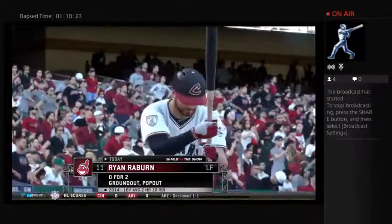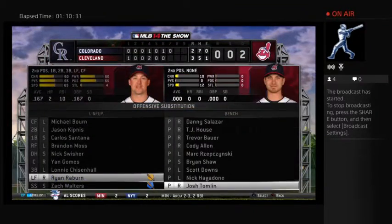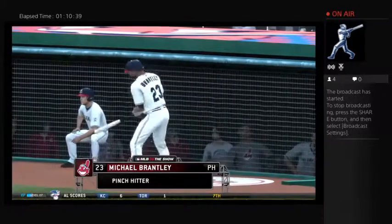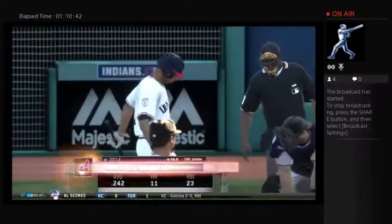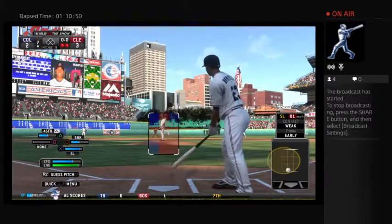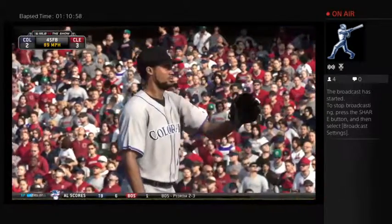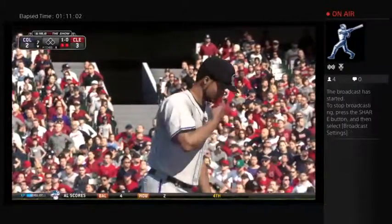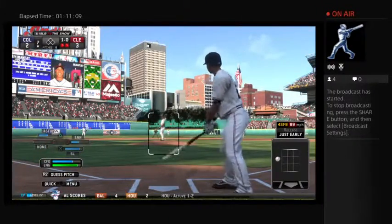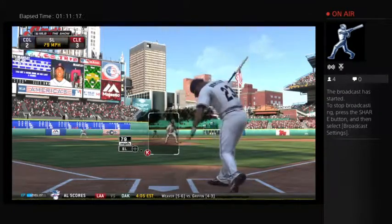Ryan Raburn will get his 3rd shot at it here. He's bounced out and popped out in his previous 2 trips. Michael Brantley will get the call to pinch hit here, as we'll see what he can do with 2 out and the bases empty. Outside with the fastball, that's 1-0. Oh, pretty healthy hack that time. It's 1-1.